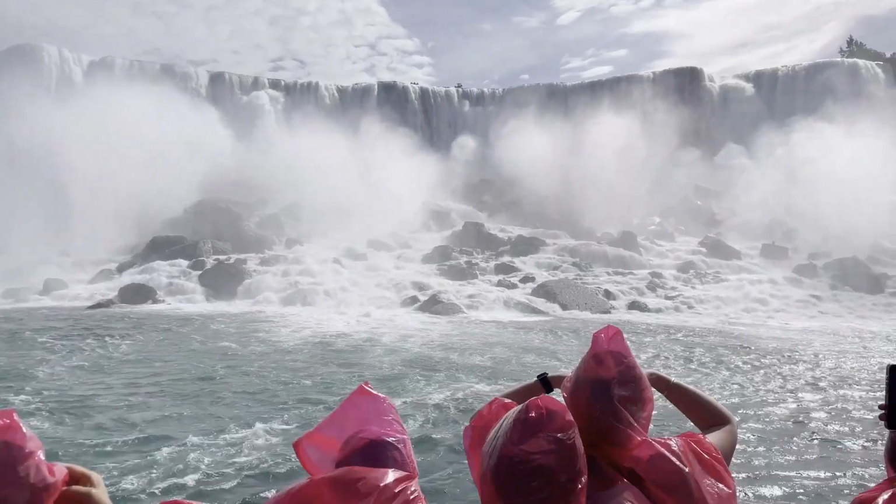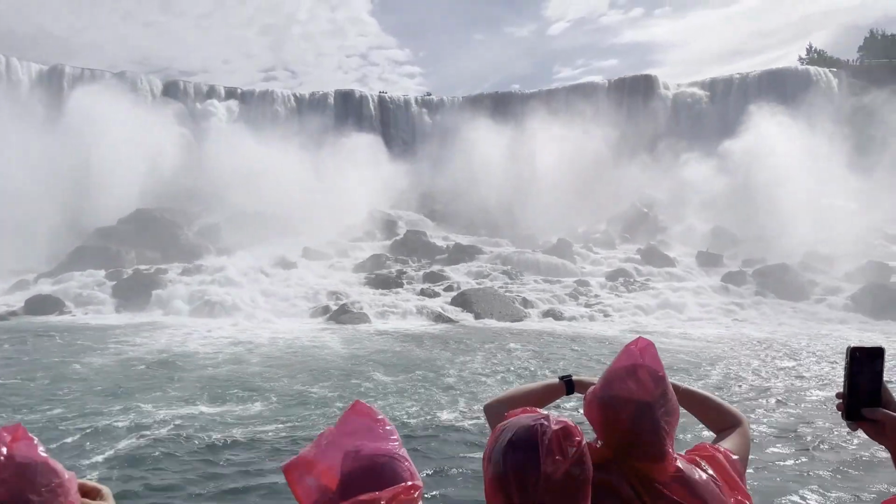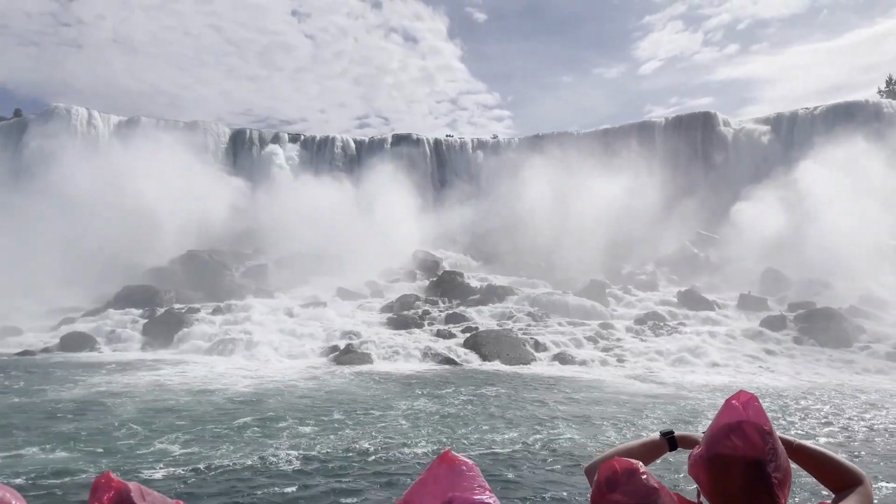It is located on the American side, just to the right of the American Falls, separated by Luna Island. Goat Island is much larger and separates the American and Bridal Veil Falls.